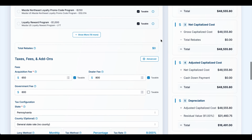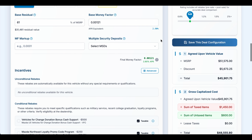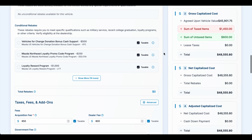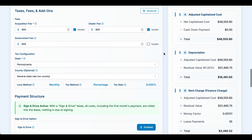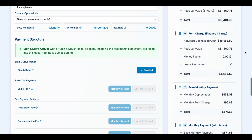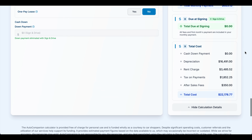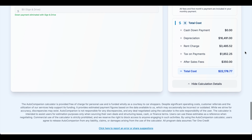It's also worth considering to take advantage of things like multiple security deposits and one-pay leases. Not every dealership is capable of doing these things. Their finance department is not knowledgeable enough to pull these things off, or it's not available in their system. But AutoCompanion is not just saving us money off the MSRP, he's also helping us with certain tactics like MSDs and one-pay leases. He offers all of that. All of his partner dealerships are able to accomplish these things, and it allows for additional savings as well. You can even do one-pay leases to save the absolute most amount of money in interest and not have to worry about payments.